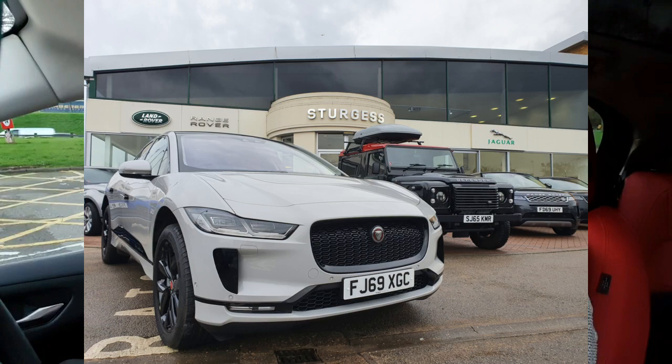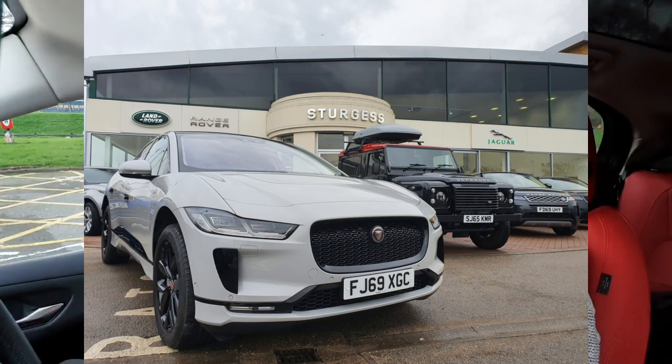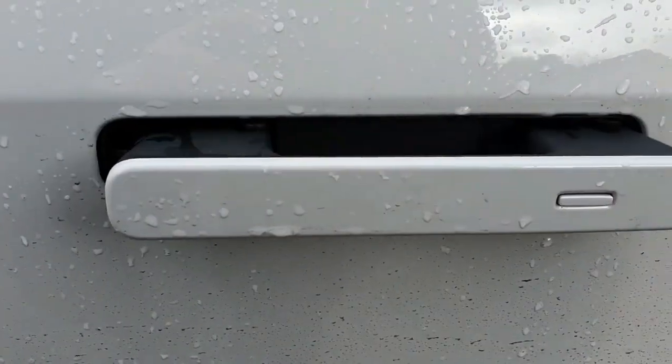So, what do I think of the I Pace? This is day 4 of using the I Pace. Thanks to Sturgess Motor Group, and in particular Mr. Chris Sturgess, the chairman, who arranged this for me to have for a very, very long weekend. I really like the I Pace. It's very comfortable, superb seats. My wife has other views, as you've seen a moment ago.